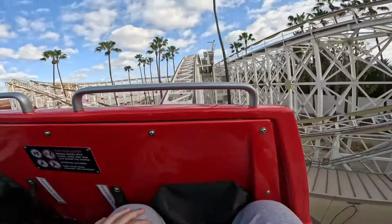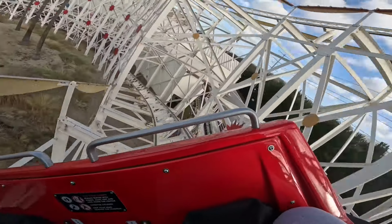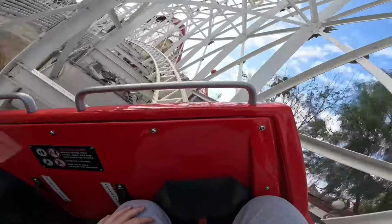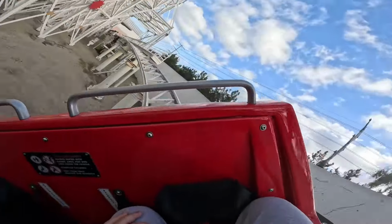The airtime hills are pretty light. In the front and the back, you might get some light floater. You're gonna dive down here and you get your ride photo, and then you're gonna curve up into the final brake runs. I do like how it straightens out here. I feel like if this was a thrill ride, that would have given you airtime.